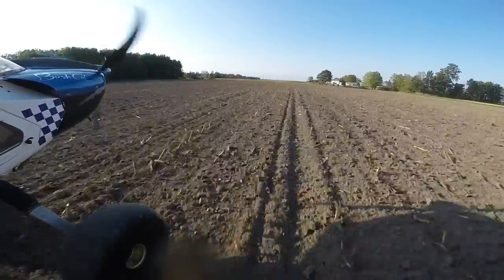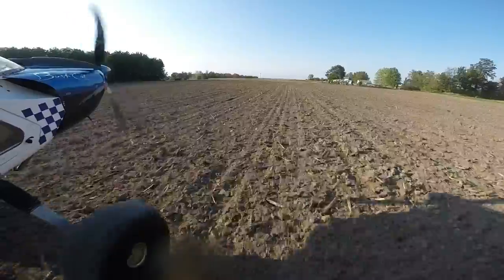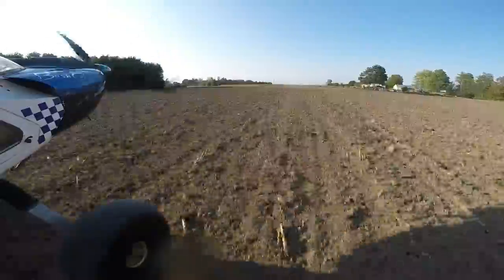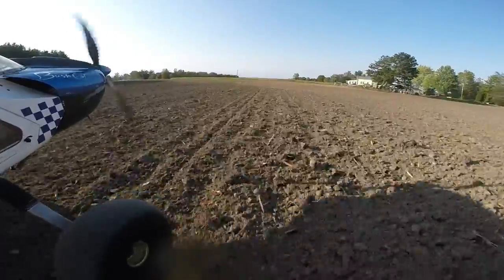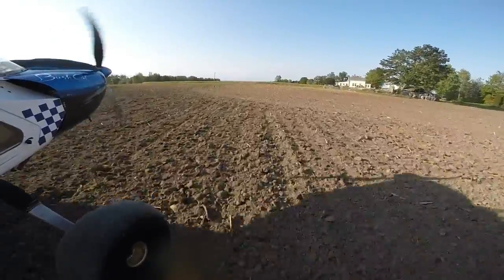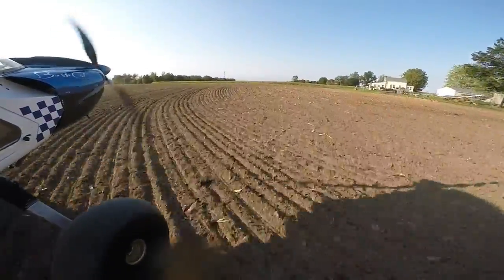And of course, this is plowed ground, but the Airstreak tires handle it fantastic. And it was even better up here where they got the grain drilled in. Right here, you can see it's quite a bit smoother.